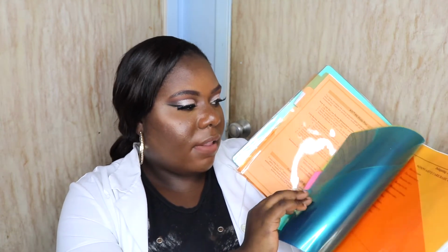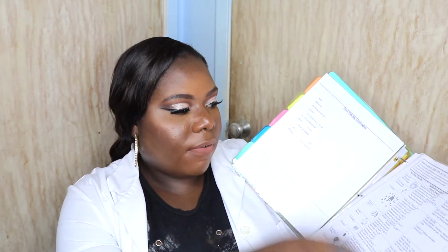I love this because you really don't want to throw away all your nursing notes that you accumulate during your time at nursing school. So I really do love this. I keep whatever is important to me. They're divided. Any handout a professor would have given to kind of help us remember stuff.